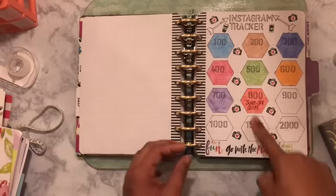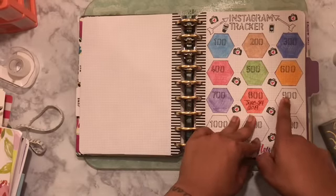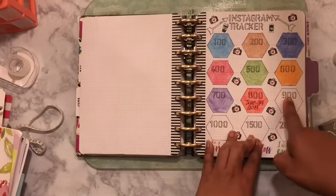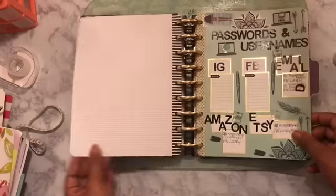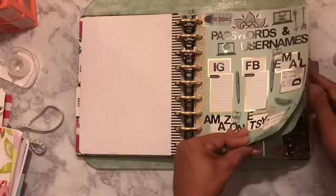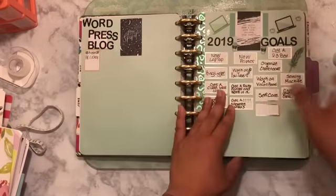I have an Instagram tracker that I made. And I actually hit 900 followers on my planner channel, so I have to color that in today. I have my password and usernames sheet, because I tend to forget all that.